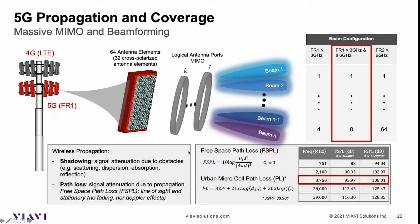Now, the other aspect is what I call shadowing. Shadowing is basically the ability for the signals to go through different materials, perhaps. And when the signal goes into those materials, there is scattering, dispersion, and absorption, and what to expect from those. I'm probably going to go into a bit more detail on shadowing later. But the other aspect I wanted to point out here is the relationship between the frequency ranges and the number of beams transmitted. So here in this example, I have in a cell collocated 4G and 5G.